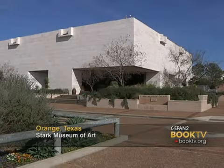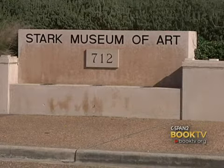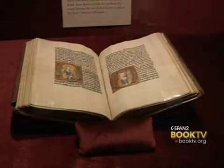Hi, I'm Sarah Boehm, Director of the Stark Museum of Art in Orange, Texas, and we're here to view our special exhibition, Medieval Manuscripts from the Stark Collections. This is an exhibition of objects of beauty from our permanent collection. We have 4 medieval manuscripts.